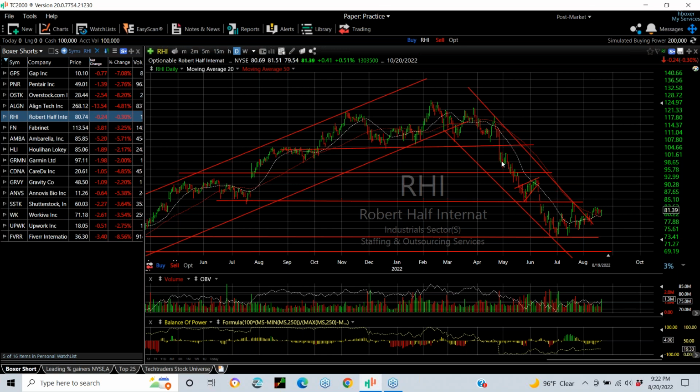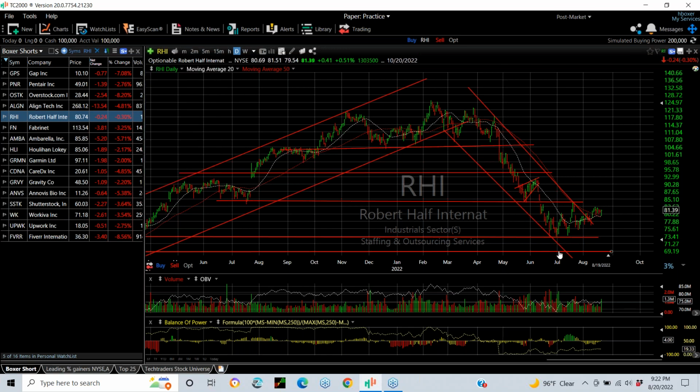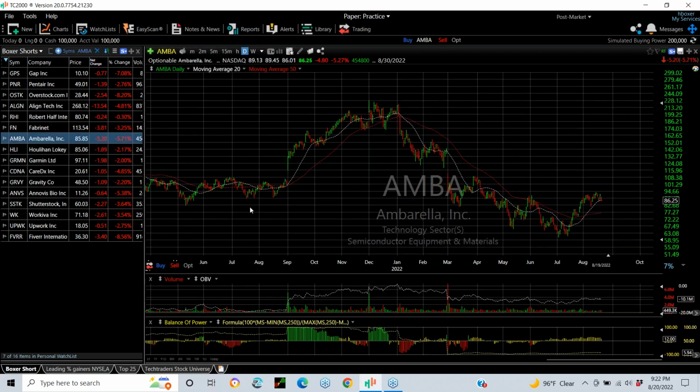Robert Half, which I gave you as a swing short back here around 99, reached all the way down to 73, and now it's got what I consider yet another bear wedge. Now, it may have broken the trend line, but I'm not impressed. Only if it got back above 84 would I cover. FN off my list because of the strong rally.